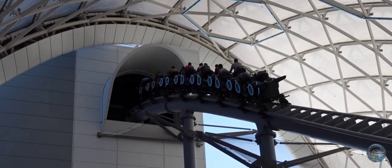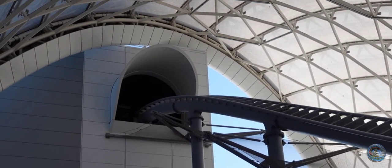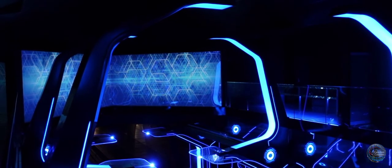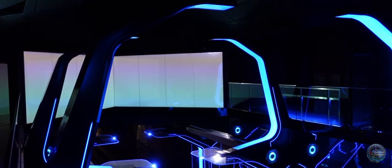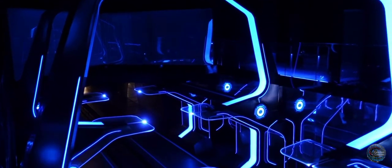I could probably just stand in this ride plaza for hours without riding it and just take photos due to how photogenic it is. The atmosphere is helped even more by the ride's score by Daft Punk, blaring through the whole area, and it really sets the mood for the experience you're about to embark on.